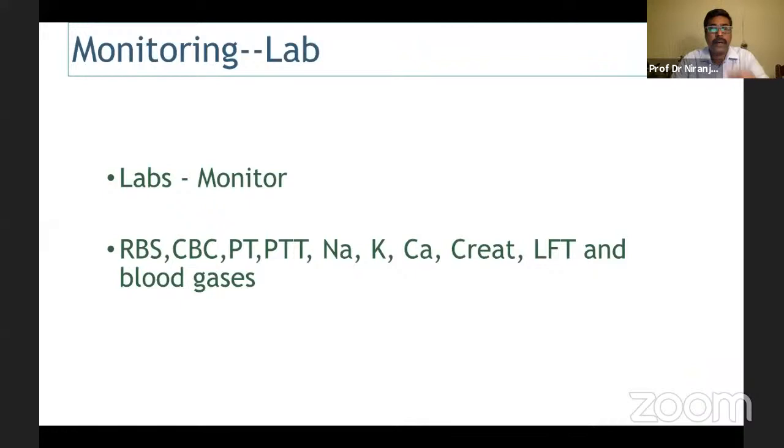Lab monitoring is important. Babies can get hypo or hyperglycemia. Both are well described, and both are said to worsen outcomes. So it's important to monitor blood sugars, and important to monitor counts, especially as platelet counts can drop. Coagulopathy needs to be treated aggressively, and you need to monitor electrolytes and creatinine. We do a liver function test sometimes, and troponin at baseline, but this may not always be necessary. Blood gases, usually we monitor until they are normalized.